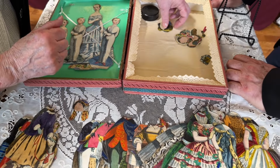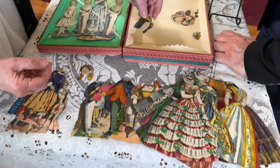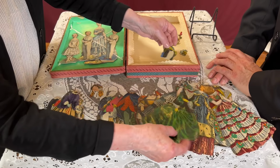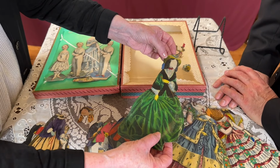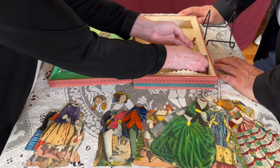Okay. And that goes with your writing ensemble, I think. Isn't that right here? There we go. It's green. No. Not with a straw hat. It could. If she doesn't have anything else, that's what she's wearing.